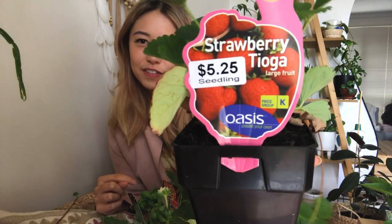Californian wonder. We also got three strawberries. That's because I love strawberries and I wanted a lot of strawberries in the garden so that they could make it to the house before I ate them all. So the first one I have is a strawberry Tioga. I picked this one up for the label that says large fruit.